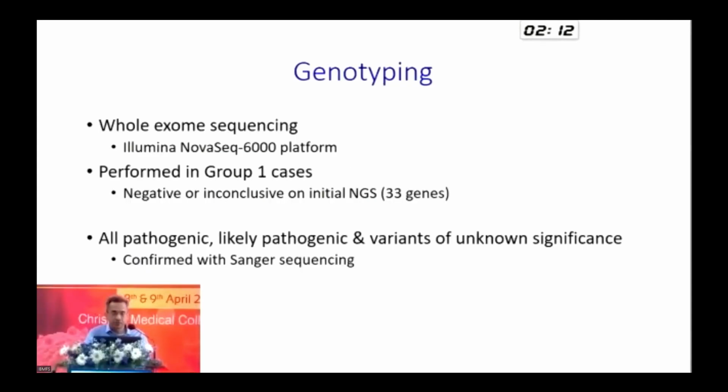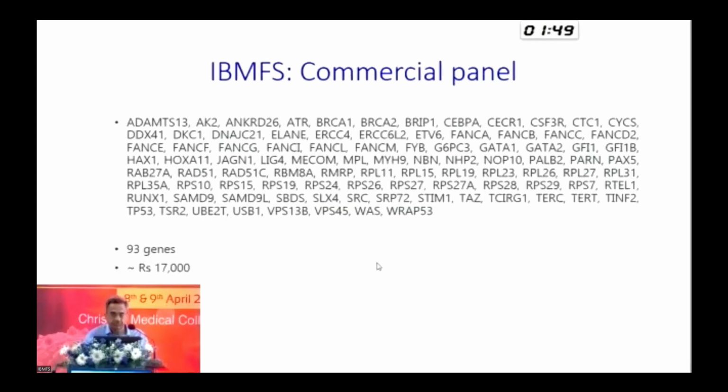So the whole exome sequencing was performed in group 1 cases, the IBMF cases, who were negative or inconclusive on the initial NGS. Because if they had some somatic features, one would always wonder whether the NGS has missed. And all the pathogenic, likely pathogenic, and the VUS, the variants of unknown significance, were confirmed with Sanger sequencing.